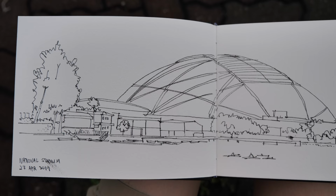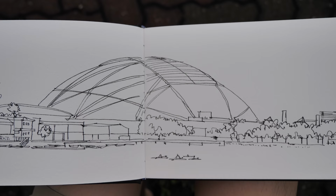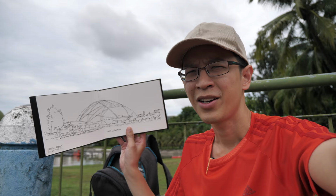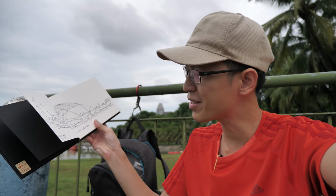So this is my very quick, almost half an hour sketch. I also drew some of the people in their canoes. You know what? I actually forgot to bring my watercolor box. I brought everything, the sketchbook, the watercolor brush, my pen and ink, but not the box. But thankfully, I brought my iPad Pro as a backup because of the rainy weather, so let me use that.